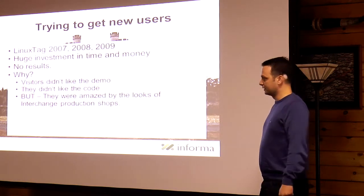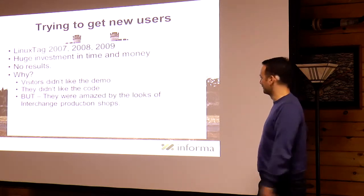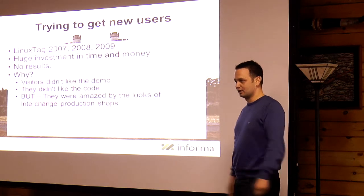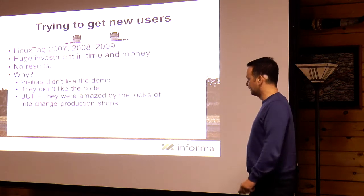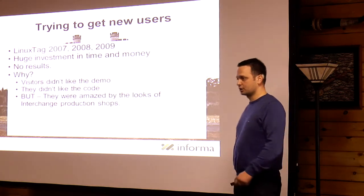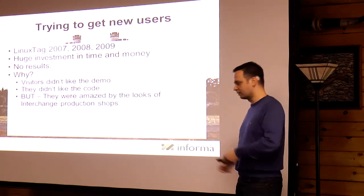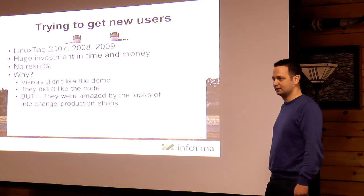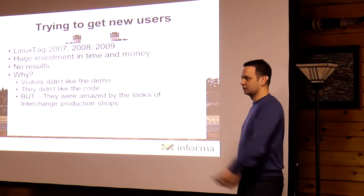So what happened? Visitors didn't like the demo. They hated it. They said, okay, this doesn't look good, even in 2007. They didn't like the code. When we showed them ITL, they were like, that's a lot of stuff. But they were amazed by the looks of Interchange production shops. When we showed them FragranceNet or Backcountry or whatever, they were like, wow, there's a lot of stuff that you can do with this. And I want to do that, but it seems really, really hard to get there.